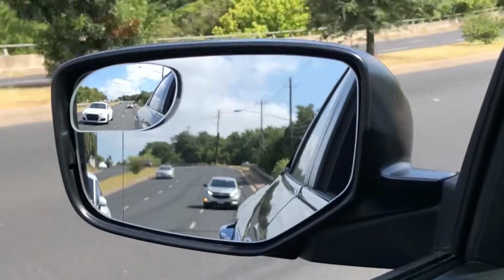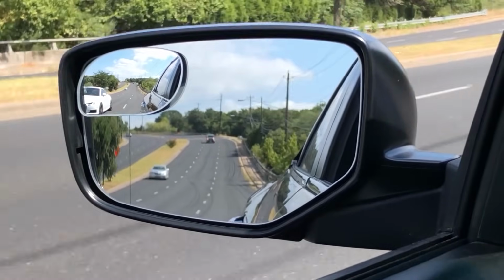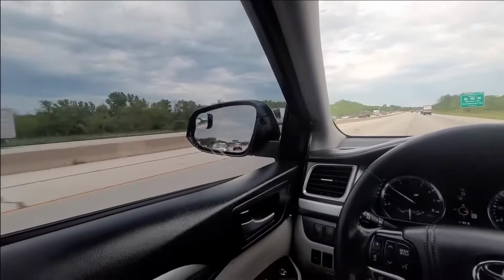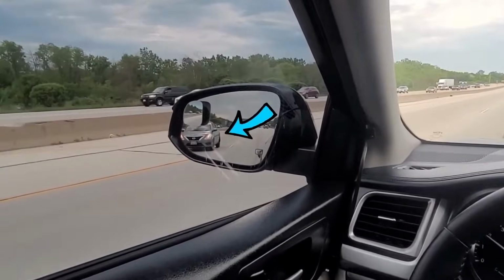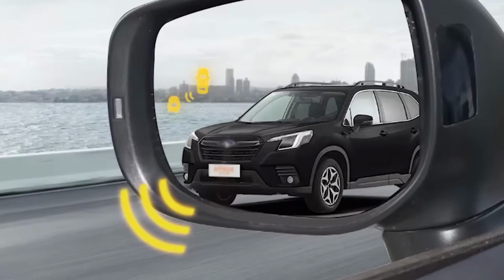This isn't just a flashy tech add-on. It's a legit safety upgrade that helps prevent side swipes and close calls. This system is a lifesaver, especially on highways. Even pros can miss a car hiding out of view.